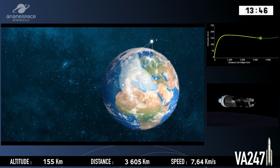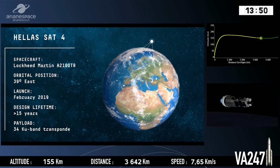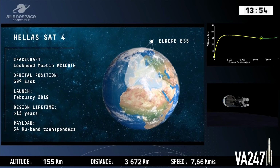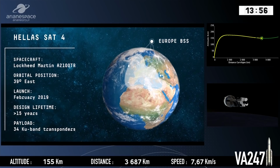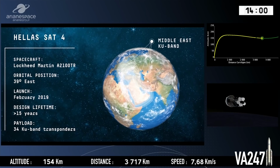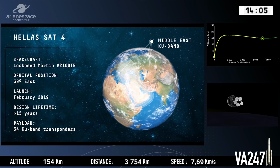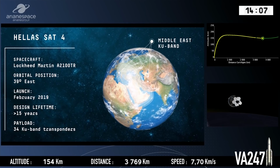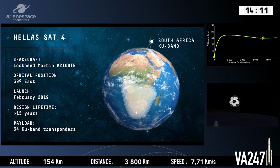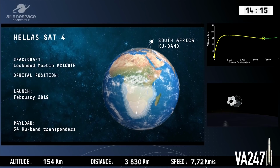The satellite covers Europe, Middle East, and South Africa with Ku and Ka payloads. In Europe, the satellite will expand Hellas Sat capability with 22 additional Ku, FSS, and BSS transponders. In the Middle East, it will provide 6 additional transponders, which can be used to provide 100% redundancy to Hellas Sat 3 in the area. In South Africa, it will expand Hellas Sat capability with 6 additional transponders, addressing the need for satellite capacity in the area.